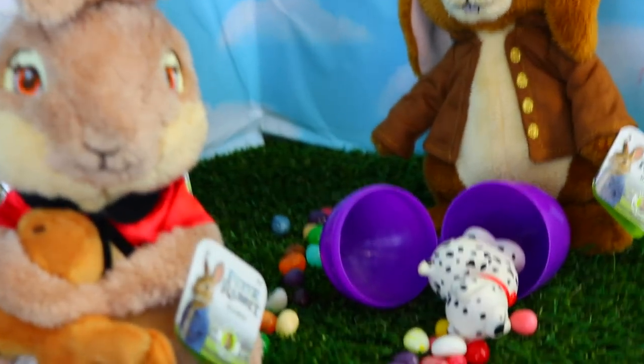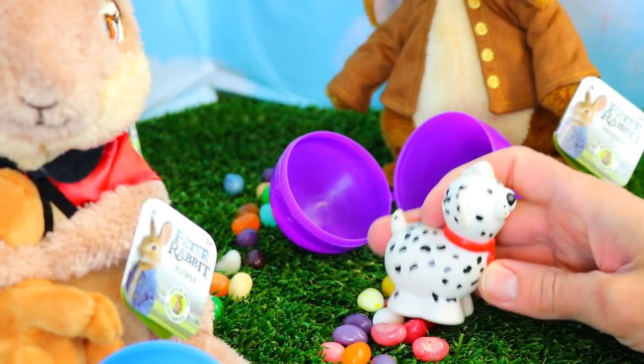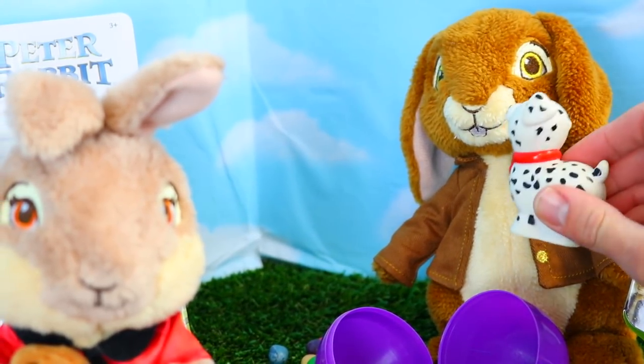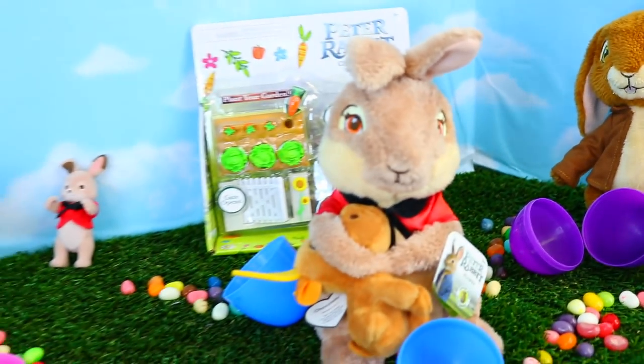Oh, they're all getting puppies. Look at this. He got a little Dalmatian puppy. Oh, so cute. I love the spots. And let's see. Do you like your new owner? Yep, I think he likes him. That's cute.